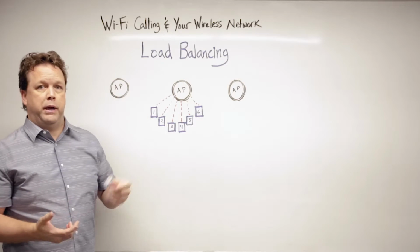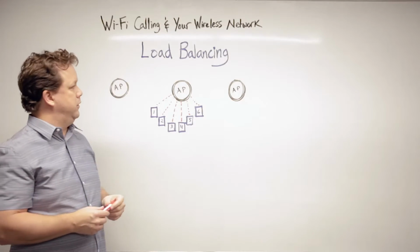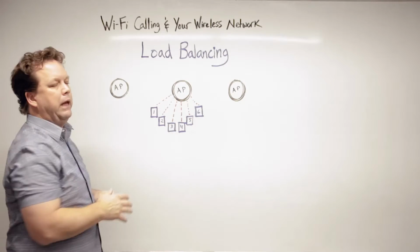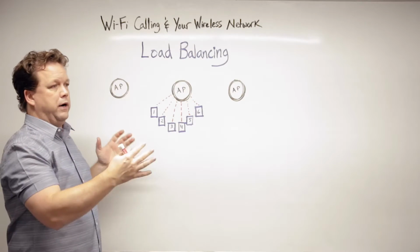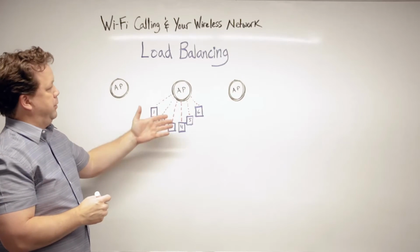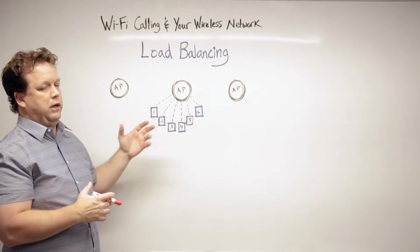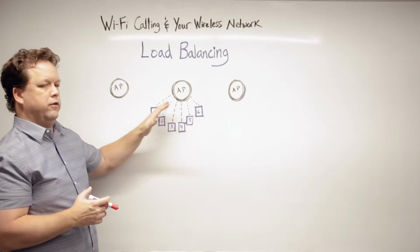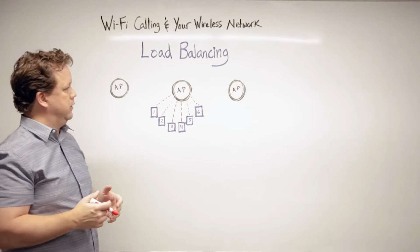Another helpful component that your wireless LAN system should provide to enable optimal Wi-Fi calling experience is a feature called load balancing. And the way load balancing works is it looks at the device capabilities and looks at the APs in the environment and understands the client load. So in this example here, we've got 3 APs in a given space. Unfortunately, all 6 of the clients in that space have decided to connect to a single AP.